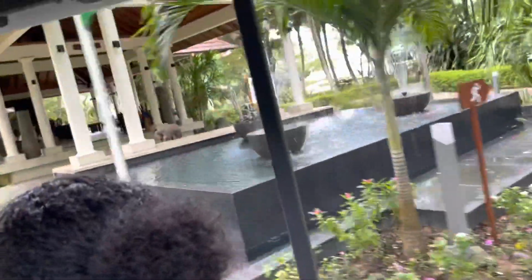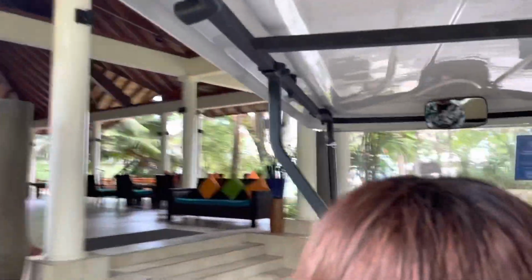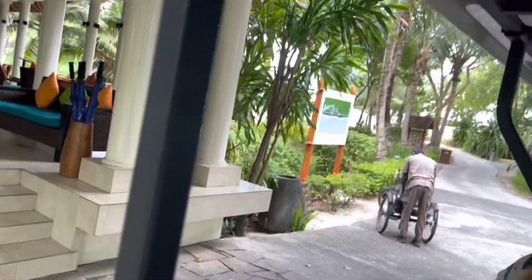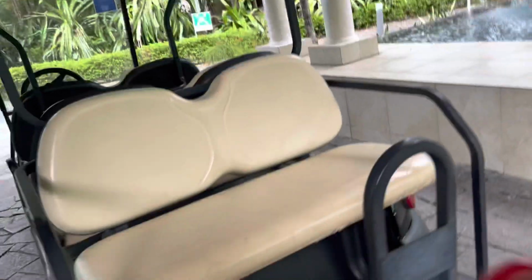They're just trying to cross the road. Also, I want to let our buggy drivers know to be a little extra careful so we don't have crab for dinner. Okay, this is the reception. We're having a small shop.